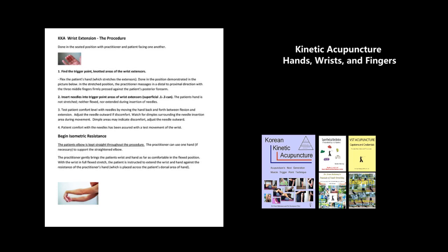At the bottom there, I am flexing the hand, and then I'm going to massage in a distal to proximal direction with my three middle fingers firmly pressed against the patient's posterior forearm, looking for those tender trigger point areas, which are the ashi points, where we insert the needles into the trigger point areas of the wrist extensor. Again, just superficially, 0.1 to 0.3 chun.